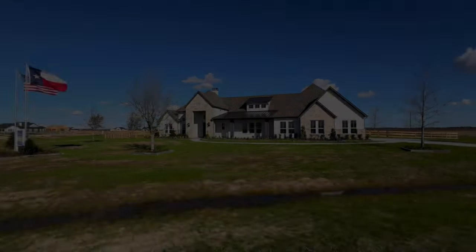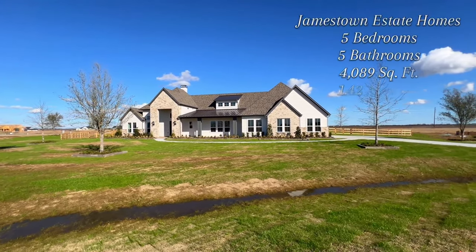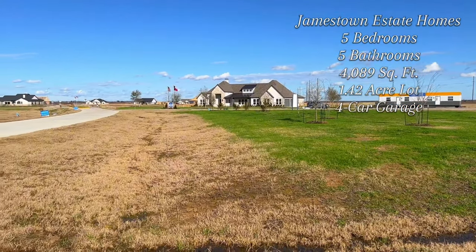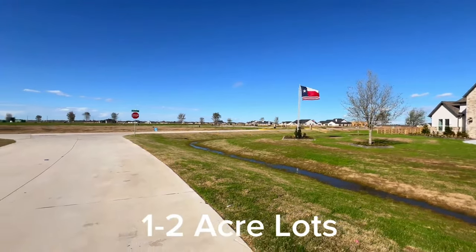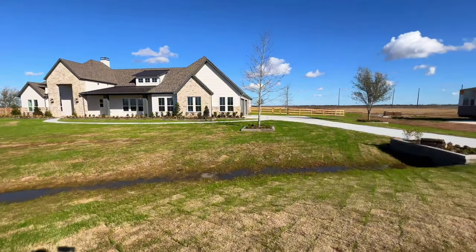All right, Rankin family, so I'm back to you again with a beautiful property tour. So this is Jamestown Estate Homes, and this one is absolutely gorgeous. So we are in Waller, Texas. As you can tell, this is on 2-acre lots. They have quite a bit of lots, and they could build either or.